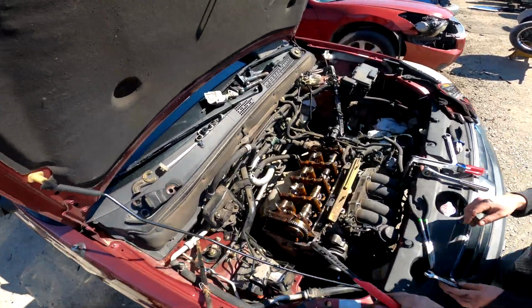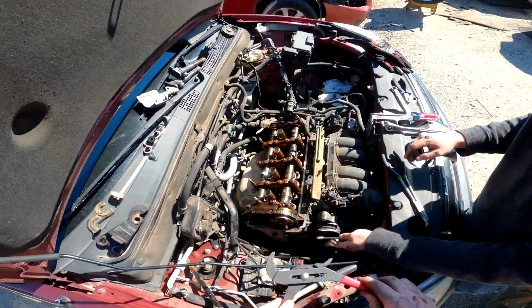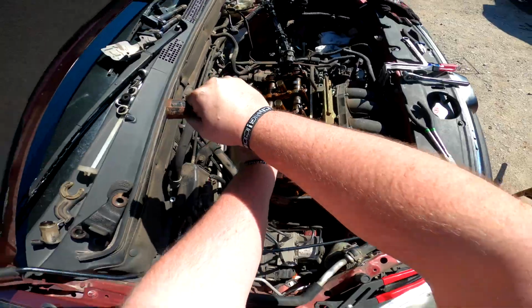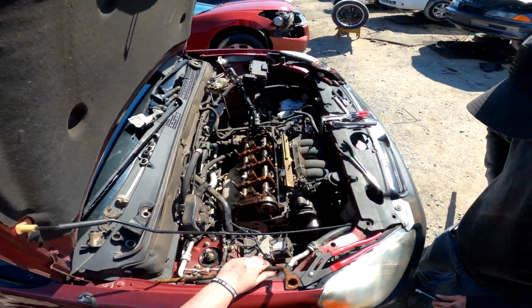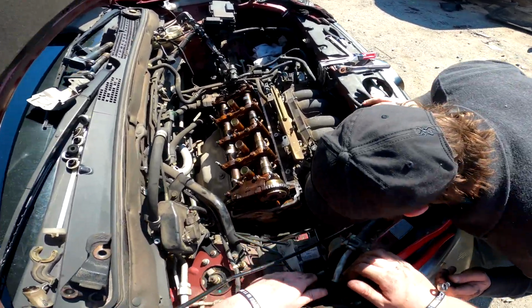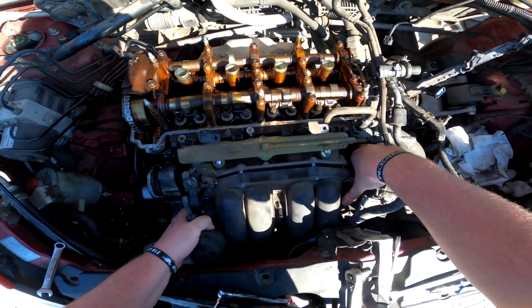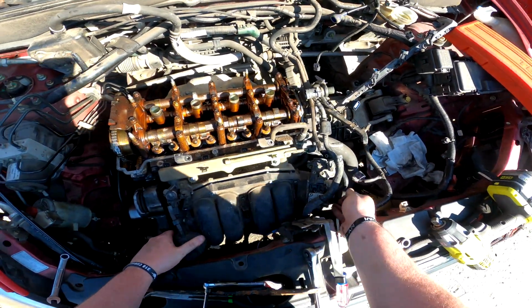I'll get it. I'll get it for you. I'm getting this thing out just because it'll make me feel better. Dude, it's like it's still bolted on. Like, we're moving the whole engine. No, that's this thing that I pulled out. There was a bolt holding this thing on right there, but I already pulled that out the other day. That's gonna have to come off, isn't it?